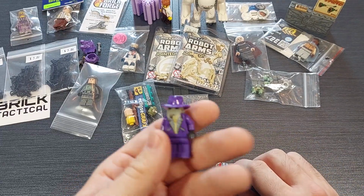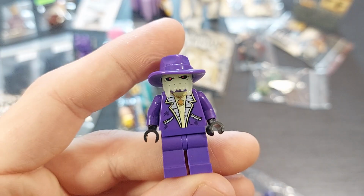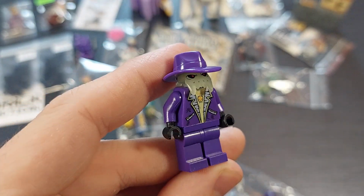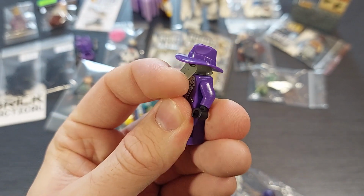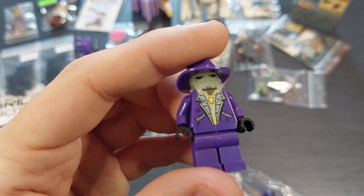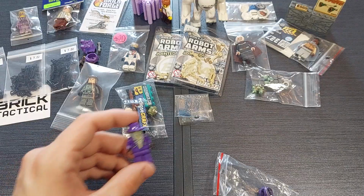So this figure is pretty notorious for having a funny name, which is called Brick Daddy, which is pretty funny that Lego would name him that, which is basically a Lego pimp from Lego Space Police. And it was $10 also from my friend Aaron. I just had to get them. He had like a bunch of them.